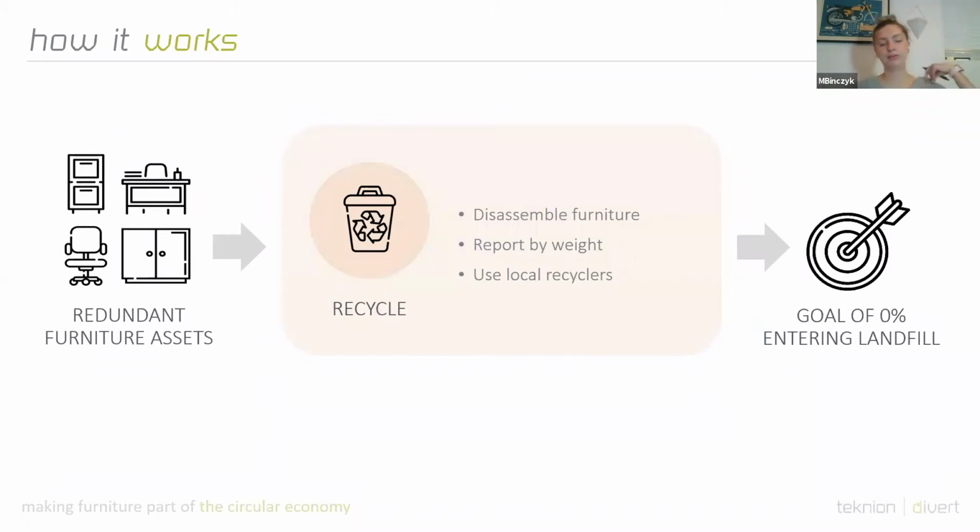And lastly, whatever we can't liquidate, whatever we can't donate, we recycle. And with recycling, again, we go above and beyond. So we take apart every piece and component of the furniture. So if a chair was broken, for example, and we're not able to sell it or donate it, we would actually take it apart, the fabric, the foam, and the plastics, and separate them from the metals and then send it to the recycler. Because if it's very labor intensive for the recycler to take it apart themselves, they will not do it, and they're just going to throw it to landfill.